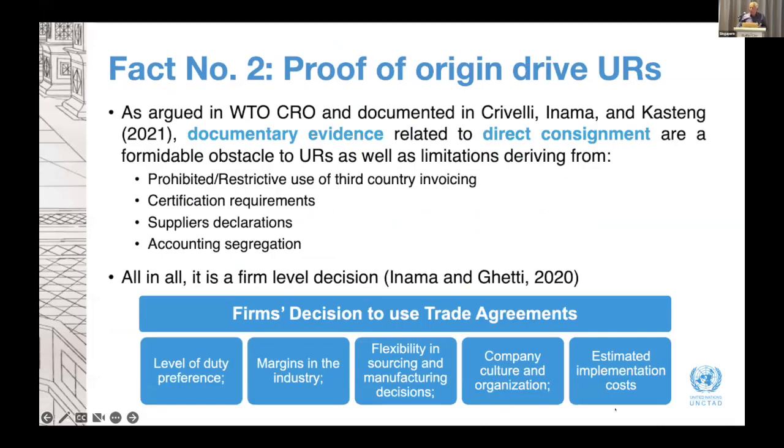The number two factor that we found is driving utilization rate is the complexity of proof of origin, which is the topic that we are discussing in this workshop more specifically. And we are seeing in our research that the documentary evidence related to the proof of origin is what effectively drives utilization, or non-utilization, by firms of free trade area agreements.